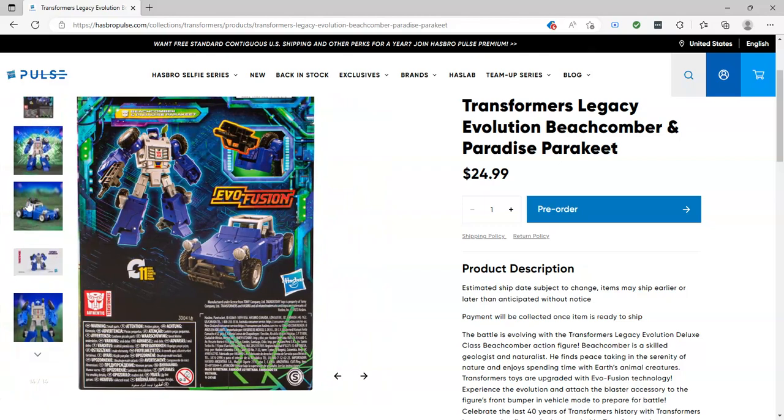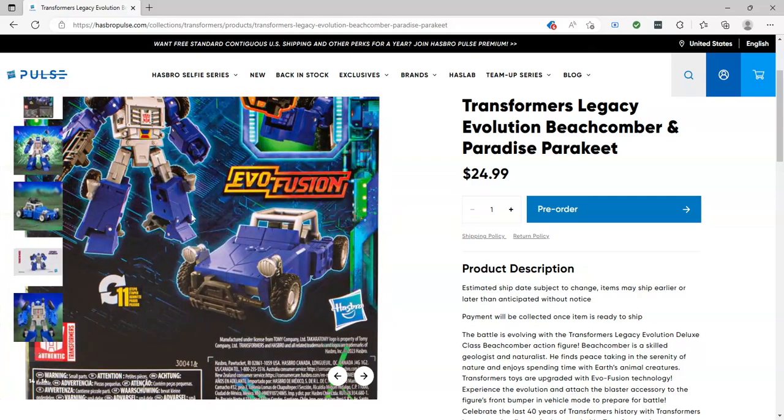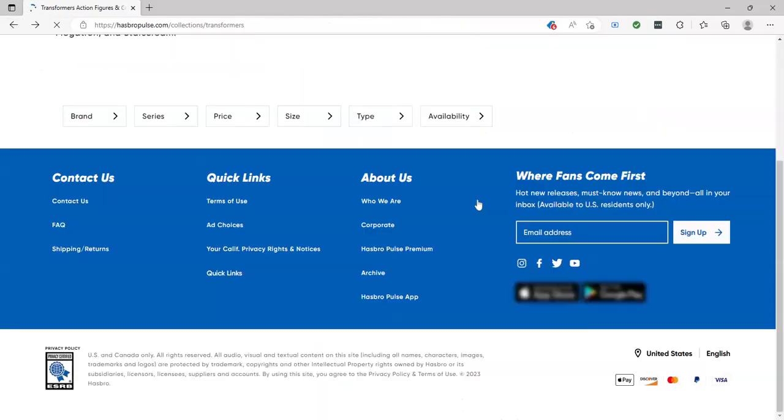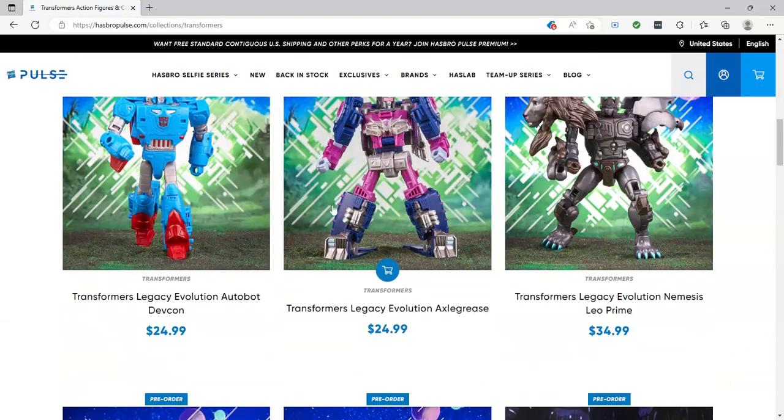And he transforms in 11 steps. His evil fusion gimmick is, of course, the whole combining weapon thing. It becomes a grill and a machine gun, which is pretty cool, in my opinion. And that is pretty much it for Beachcomber. Still available for pre-order if you were interested. So let's actually move on to the next deluxe class.